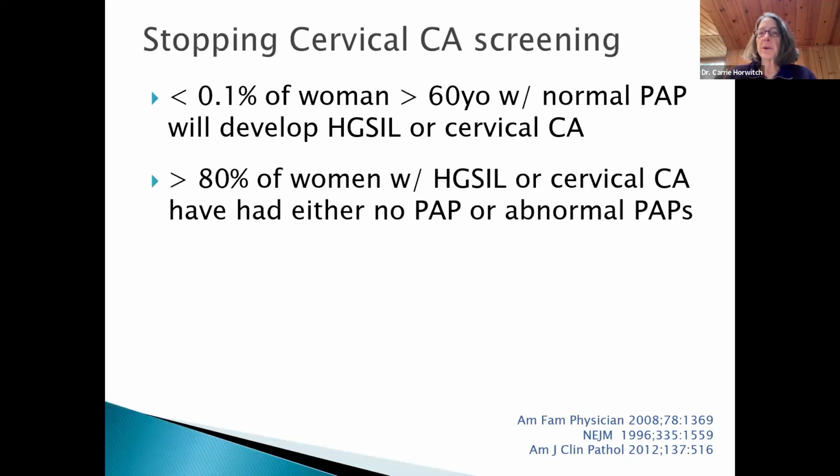Again, 80% of women who have cervical cancer or high-grade lesions have either had no PAPs in the past or have had abnormal PAPs that were not followed up properly to get the appropriate treatment. Next slide.